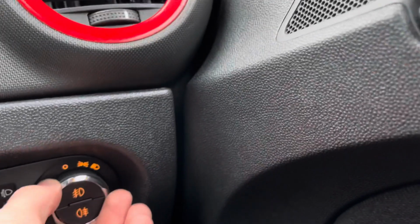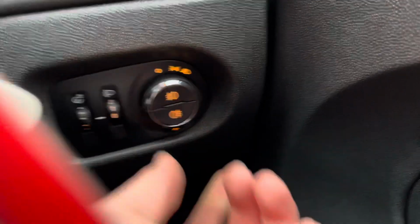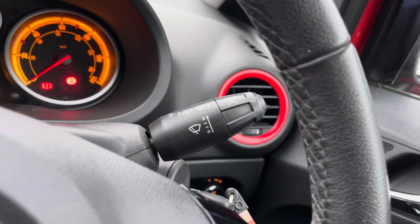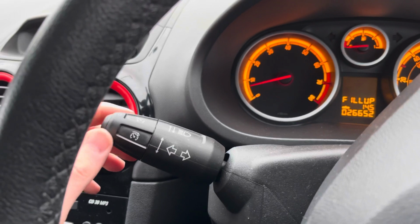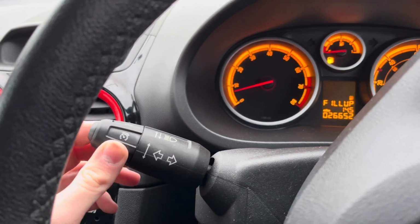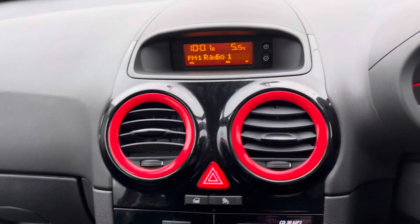You do have your headlight switch here on the dashboard. You have your front and rear fog lamps as well, which are great for when it's foggy. You have some controls here for making adjustments to your radio volume. You have your wiper stalk there. You do have your indicator stalk along with your cruise control, which is ideal for those longer journeys. It means you don't have to keep your foot held on the accelerator the whole time, and it allows you to arrive at your destination with a bit more comfort and less straining your foot.